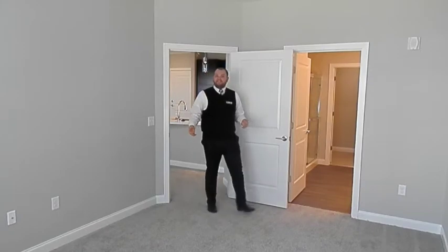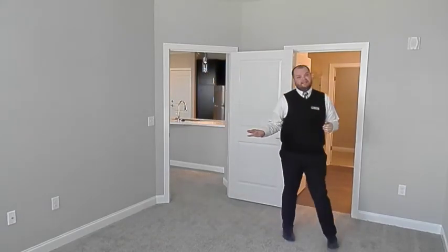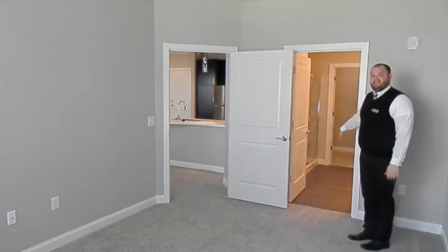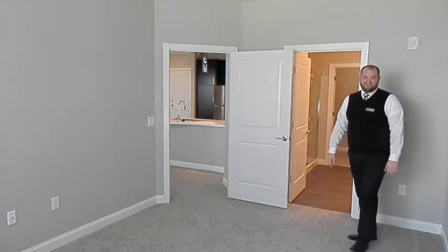Here in your private suite, you easily can accommodate a king-size bed and king-size furniture, and then you have your ensuite with a walk-in shower and dual vanity and access to your spacious walk-in closet.